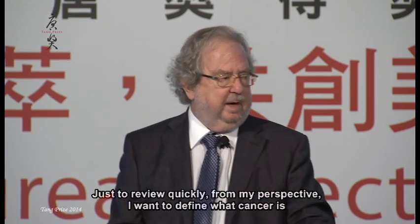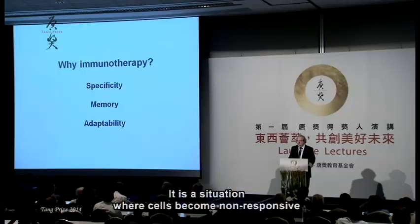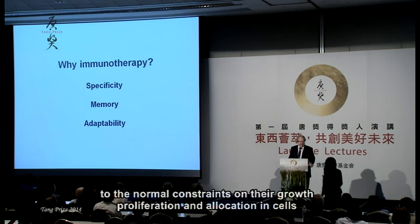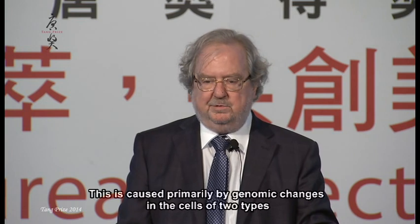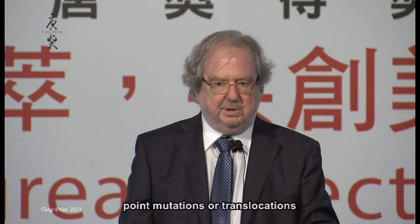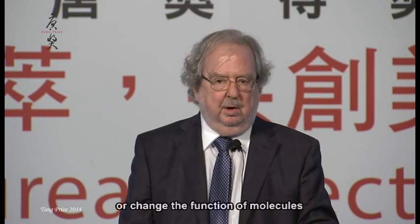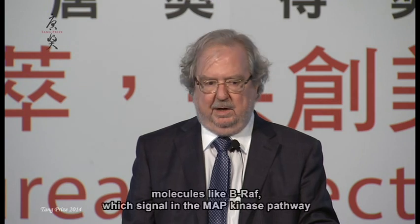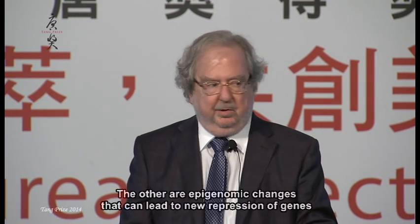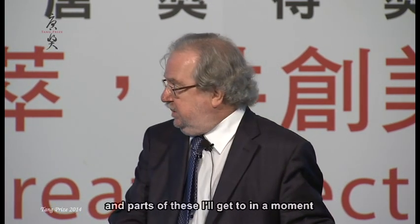So just to review quickly, from my perspective, I want to define what cancer is. It is a situation where cells become non-responsive to the normal constraints on their growth, proliferation, and location. This is caused primarily by genomic changes in the cells of two types. One is mutations, which can be point mutations or translocations, both of which generate new things that have not existed in the cell before or change the function of molecules. For example, molecules like BRAF, which signal in the MAP kinase pathway and turn it on to drive a cell to proliferate. The other is epigenomic changes that can lead to derepression of genes and new things being expressed. I'll get to the importance of these in a moment.